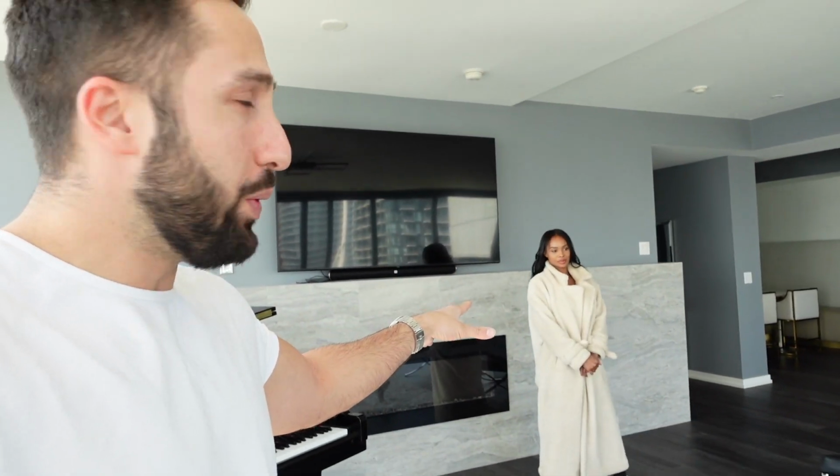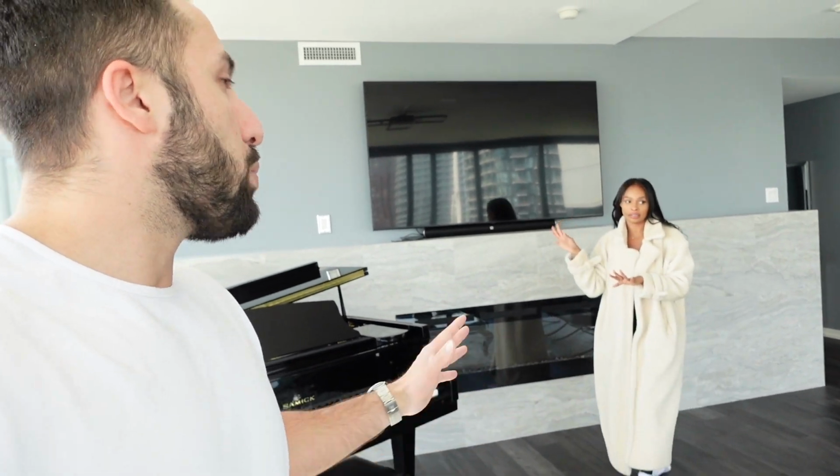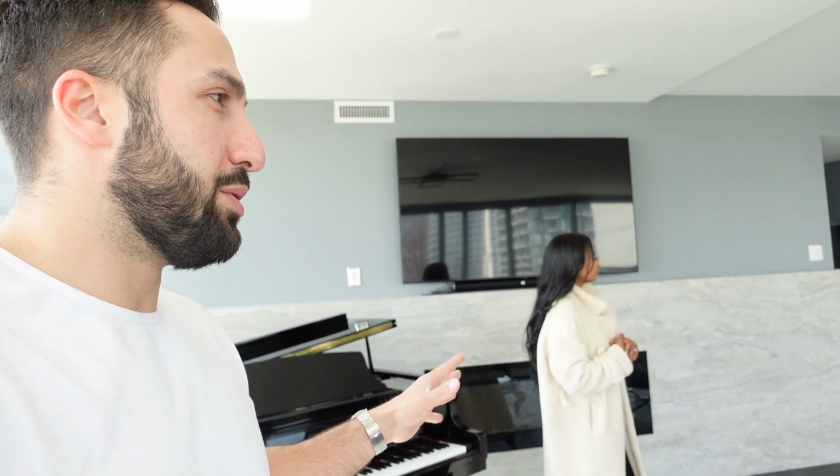This is basically our old condo just souped up. Like, it's double the size. Yeah, I definitely have to paint the walls white. Right. For sure. It's very masculine right now. Very masculine. Which is probably part of the reason why it drew me to it.